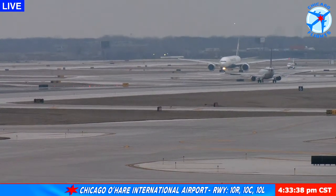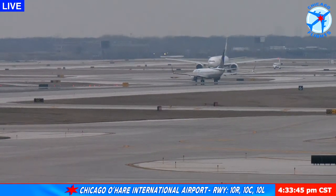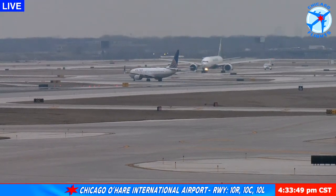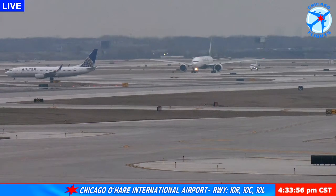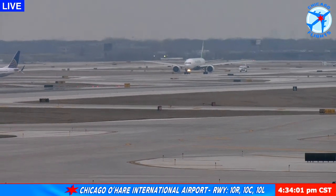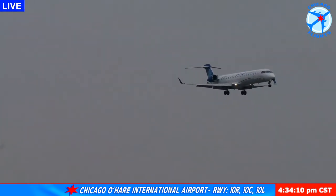Delta Delta, line up and wait. 10 left, Delta Delta, line up and wait on Boeing 3741. 7,000. United 520, you can start reducing the approach speed now. The wind is 130 right now, runway 10 left, cleared to land. Contact ground 124.12. Good day. All right, Mike, ground 124.12.